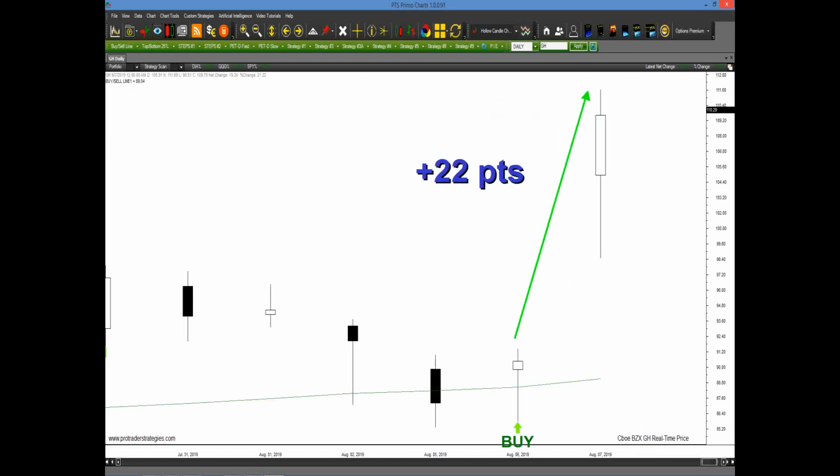There's another example. Here's one in GH. As you can see right here, we were pulling back. We closed one bar below the 50, and then here's a bar that closes above the 50 and in the top 25% of its range. Once again, another gap up 22 points the next day. I have no absolute reason why this went up other than the market told me it wanted to go higher. That's the only thing I'm interested in at this point.